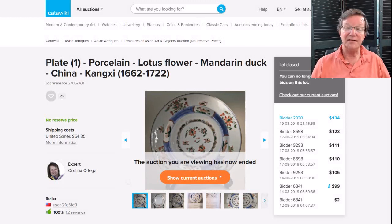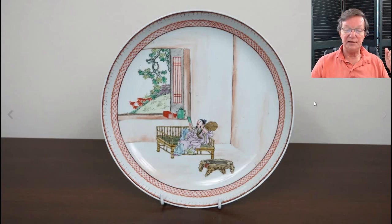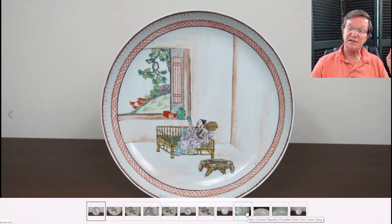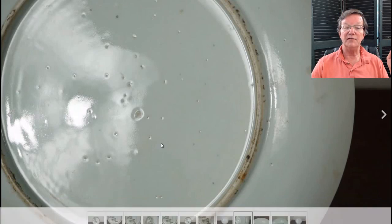All right, and then this interesting one. This is a Republic period dish. This is a very nice plate, I think. At first, I was wondering if it wasn't from the 50s because of the style of decoration, but you take a look at the back, that foot, that style of thing, and then you take a good look at the decoration.